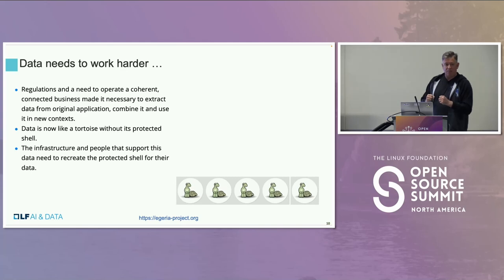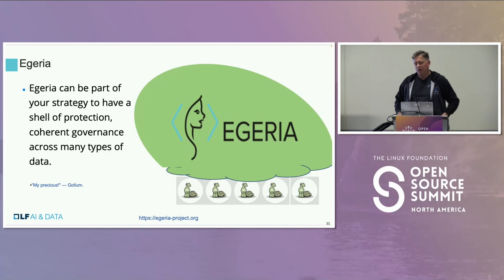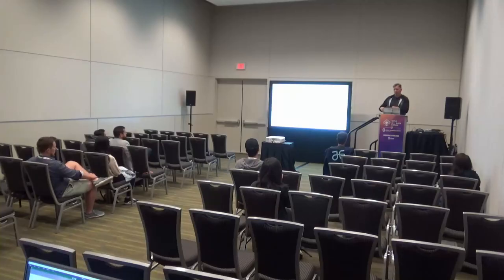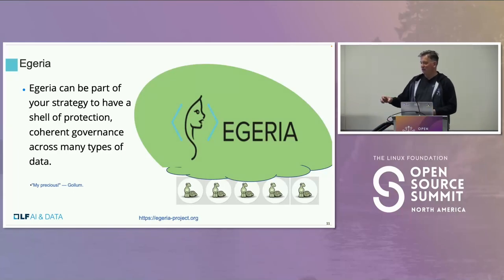So we have to reestablish that protection in some way. We want to grab everything out, but we don't want to have everybody seeing everything. So the idea is we have a big Egeria shell that would go over this vulnerable data, such that we would be governing it and protecting it in a standard, coherent way, so you can apply policies across your data consistently rather than dealing with each one of the shell-less turtles individually. So this is a way of managing and governing your data coherently using Egeria.